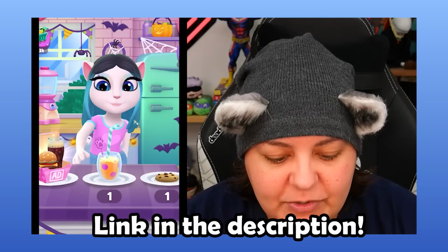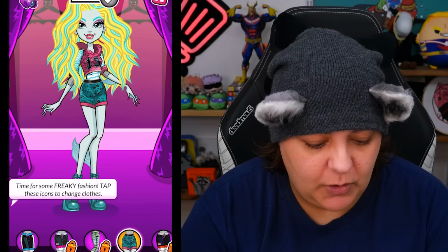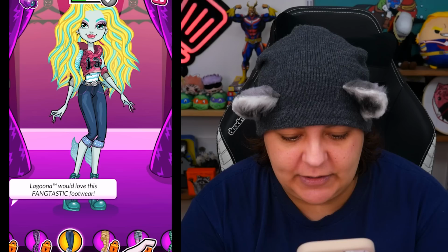Oh my goodness! We can actually choose anything from bottoms, so she has different kinds of shorts. Oh, that is cute. She even has different dresses. We have jeans, very nice. Laguna would love to wear fantastic footwear. Okay, we'll get there. Stop telling me what to do.